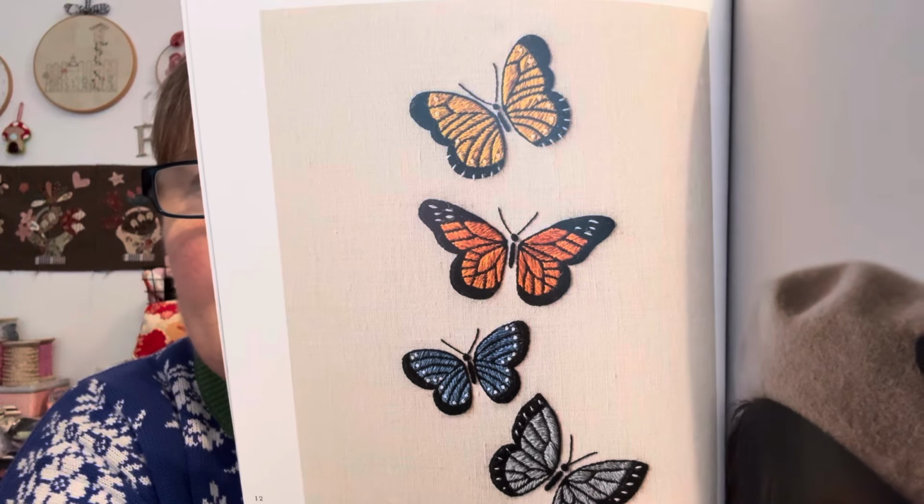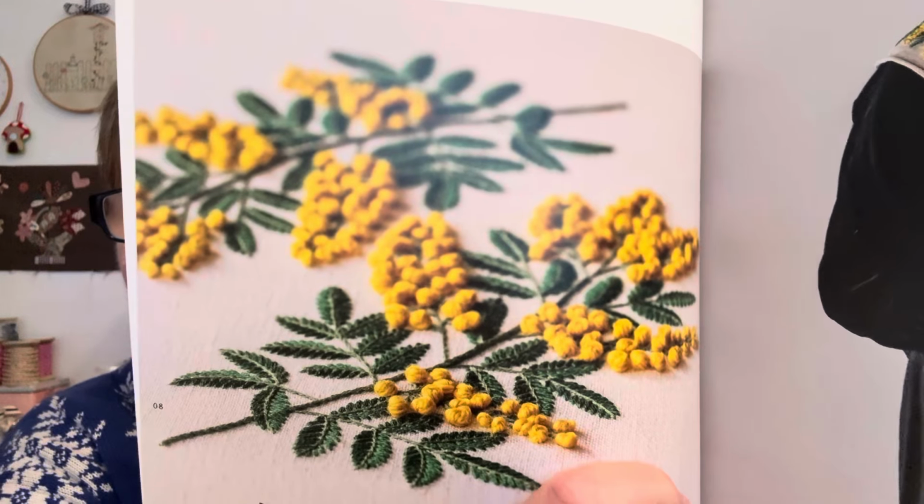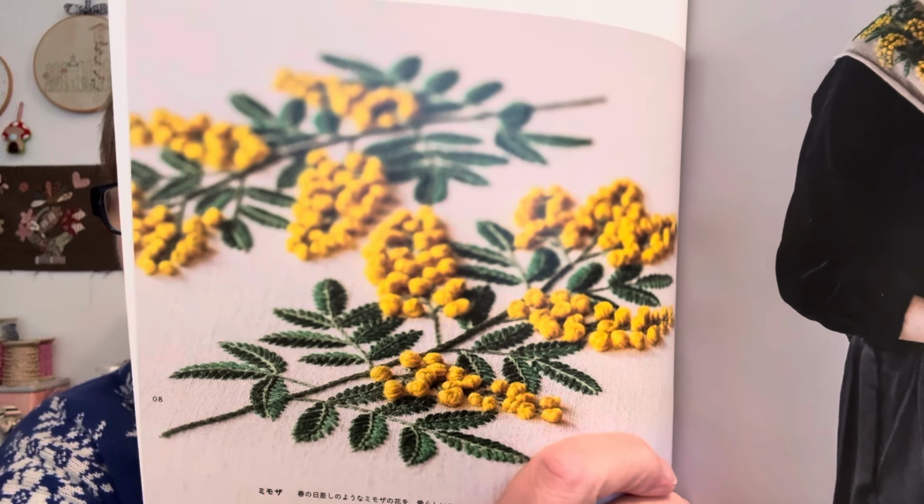Butterflies. What else have we got here? Gorgeous, that mustard, isn't it? Kind of into mustard at the moment. I never really liked it, but I have a thing for mustard at the moment.